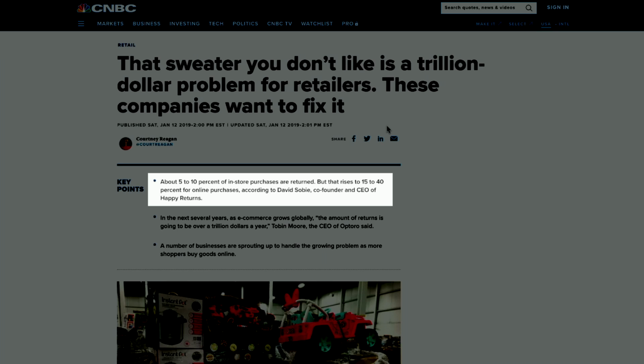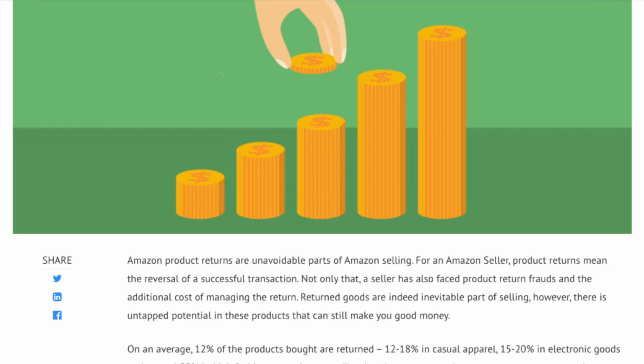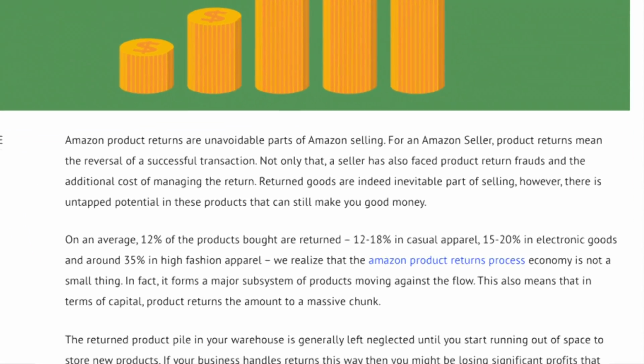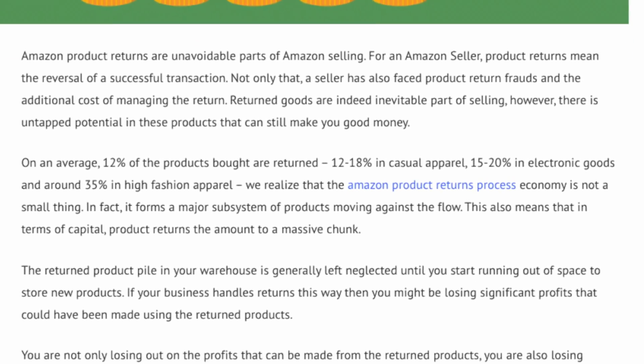Okay, so first of all, what you should understand is that returns are unavoidable. It's part of the business of selling anything, and that includes selling on Amazon. In fact, on average, about 5 to 10% of in-store purchases are returned. However, that number rises to 15 to 40% for online purchases. The highest rate of returns are actually with casual apparel and electronics at around 12 to 18%, and as high as 35% for fashion apparel.